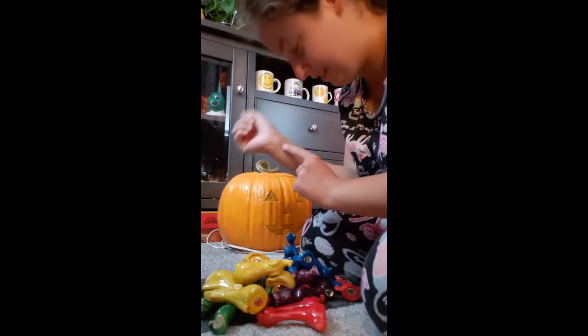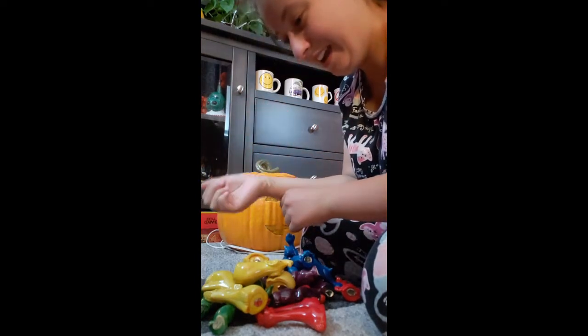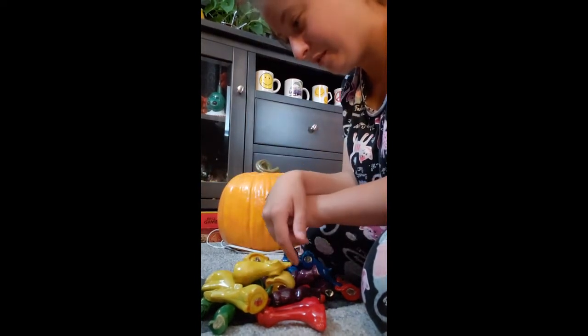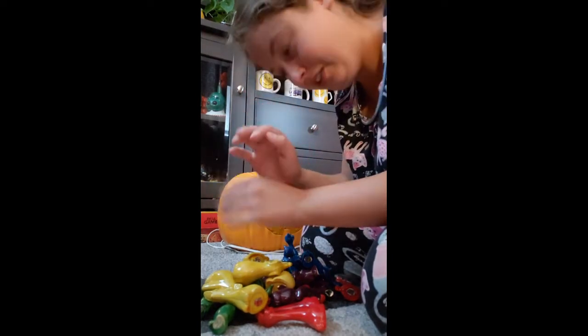Thankfully, it didn't hit my wrist, just the side here. But it took a big enough gouge out of my skin. I was just bleeding so much. And now I don't know if it was from the shock or the blood loss.